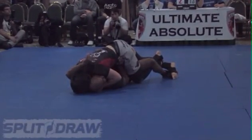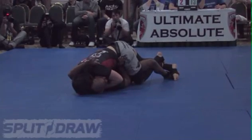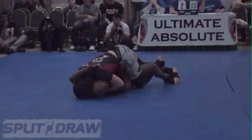Looking to get a tight head and arm pressure of his own. He's got to pass, though, and get points. He's down quite a bit. Even though he has that sweep, he's still down on points.